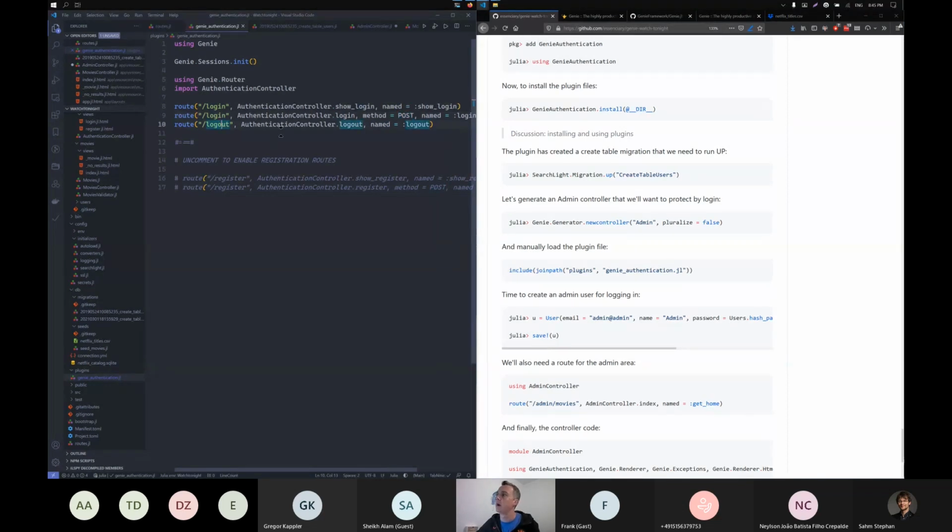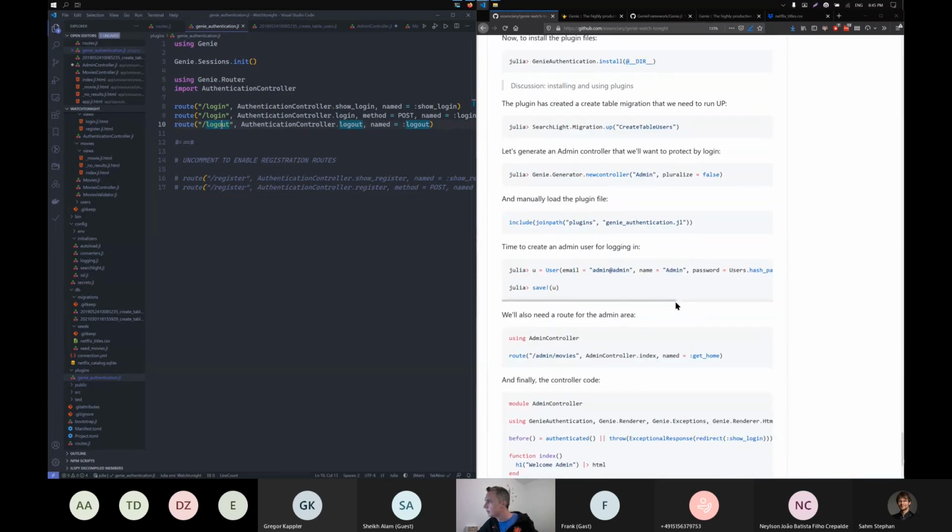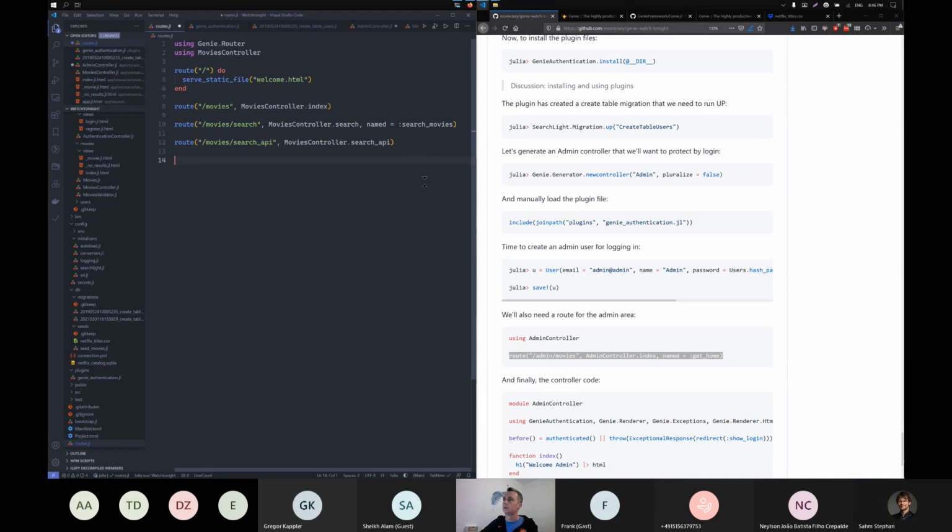And then we also have a login route. I think we can already see it, but we need to add the route. For example, we're adding the route to the protected fictional admin area. We're saying that we're going to have admin/movies, which is going to point to the admin controller index method, and it's going to be called get home.